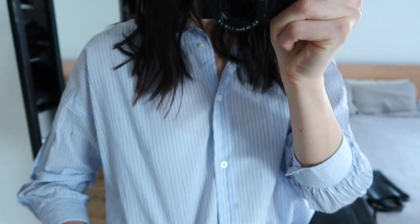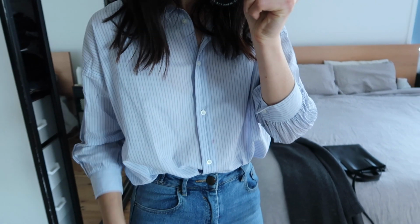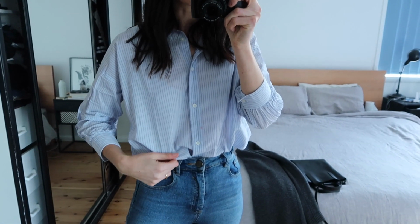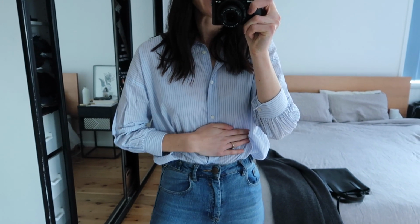But this one here has a subtle stripe to it. You can actually see my bra through this, so it's not 100% opaque. It's a really soft, lightweight cotton, which is really nice. Sorry, please don't mind my strawberry stain.